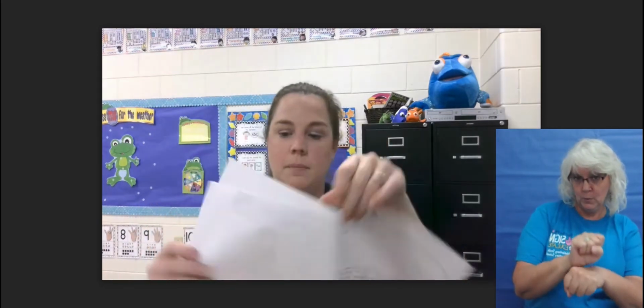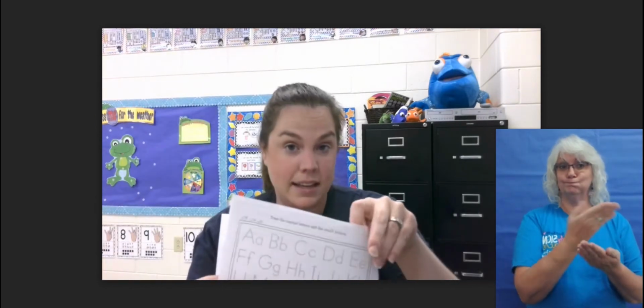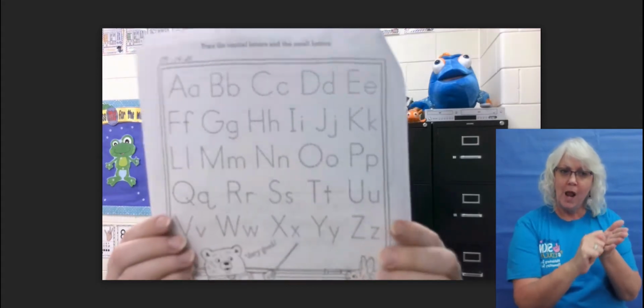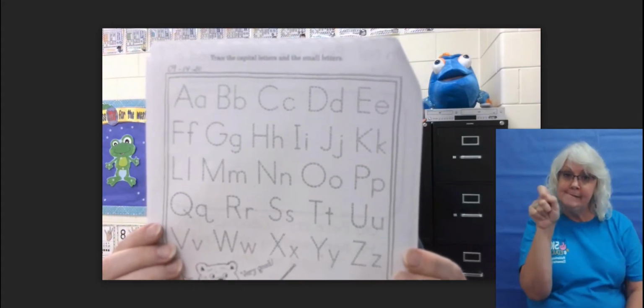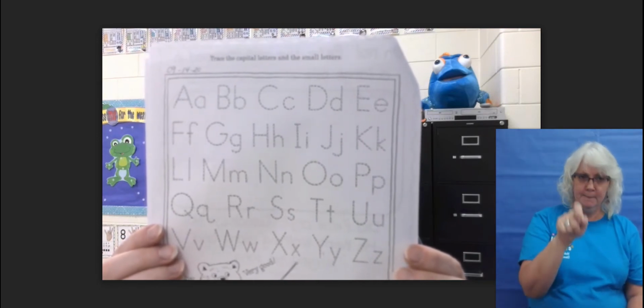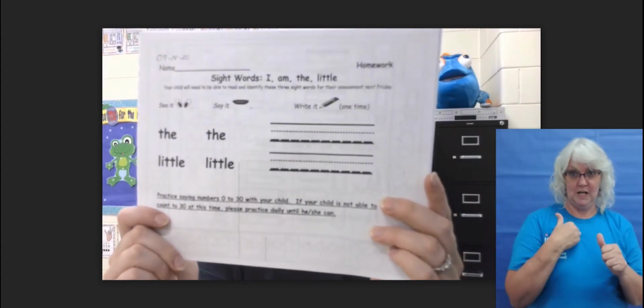So in our packet work today, not only did we do the Pete the Cat, then we're going to trace the alphabet with your pencil, okay? So you're going to trace the alphabet. Then we're going to work on all four sight words this week. But today's writing work will be for the sight words the and little.